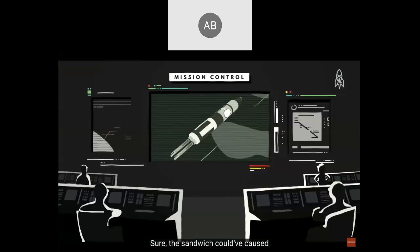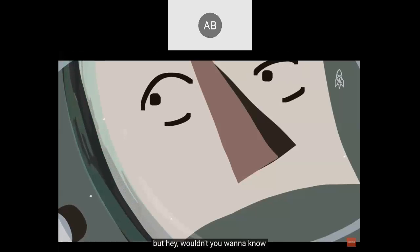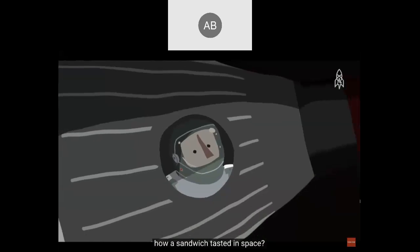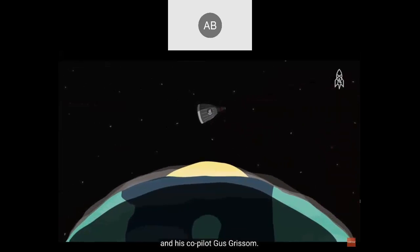Ooh. Sure, the sandwich could have caused a life-threatening accident. But hey, wouldn't you want to know how a sandwich tasted in space? Here's how the event played out between Young and his co-pilot, Gus Grissom.